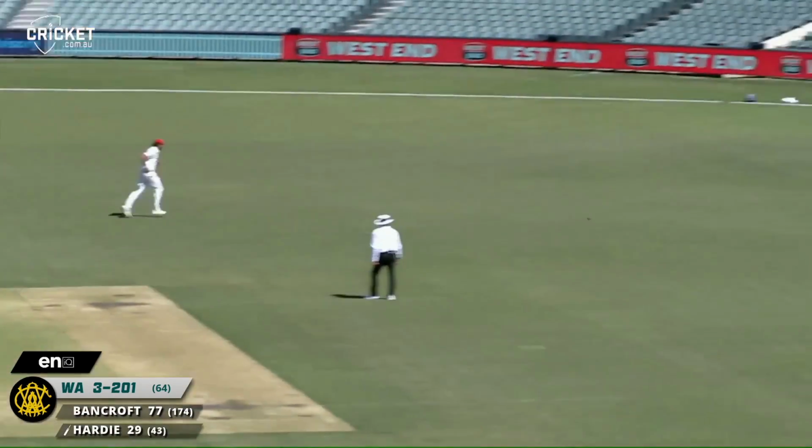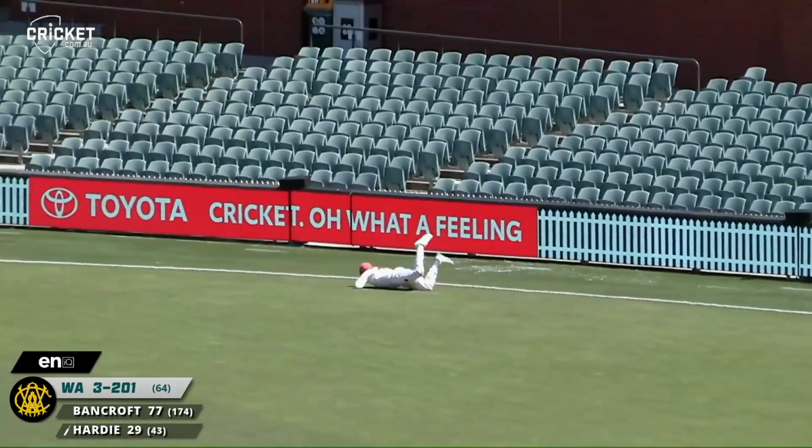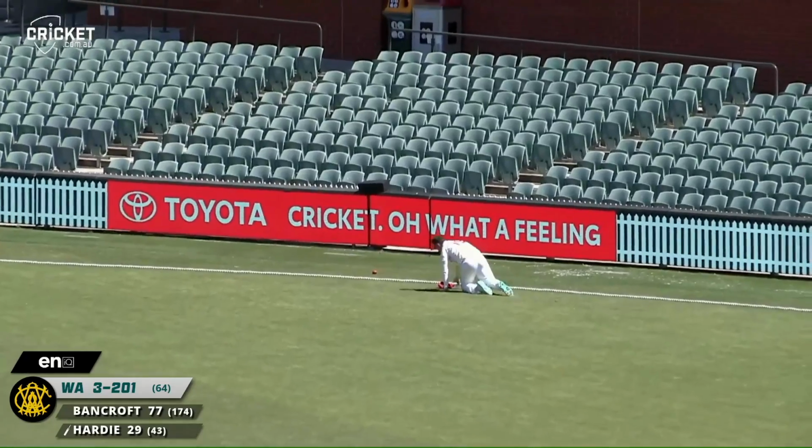Oof. Henry Hunt nearly got on a hit of another kind then. Oh, and that's... Oh, no. He's just managed to push that into the fence down there. Again?